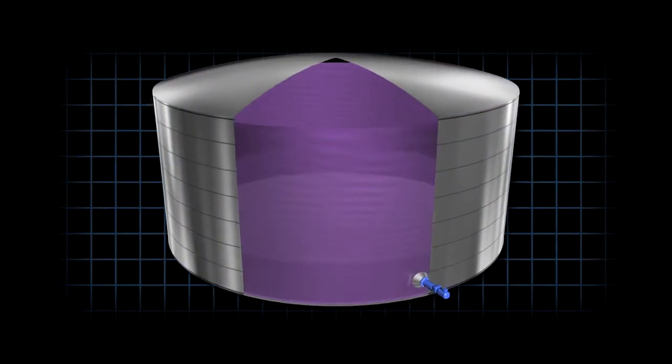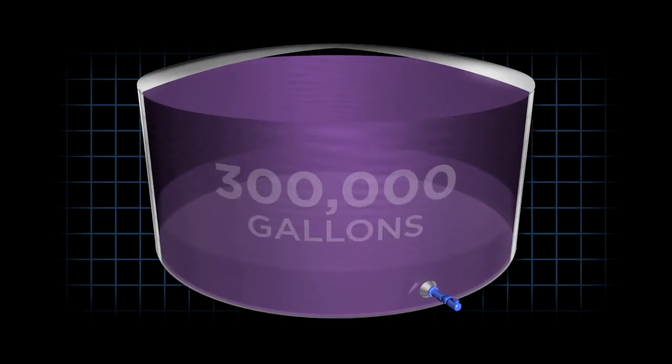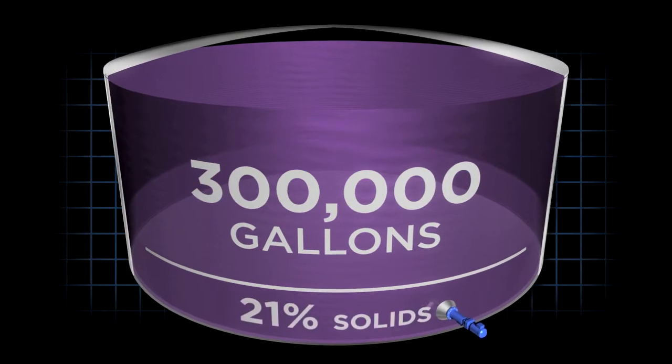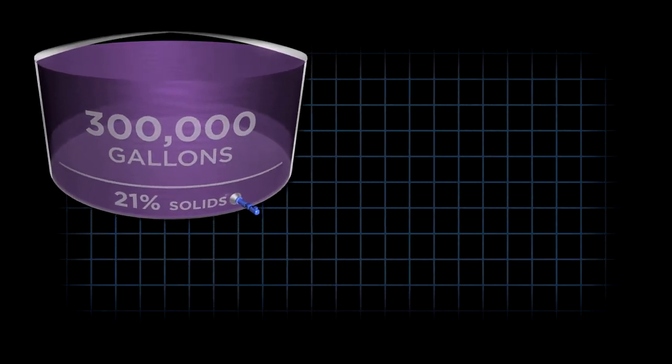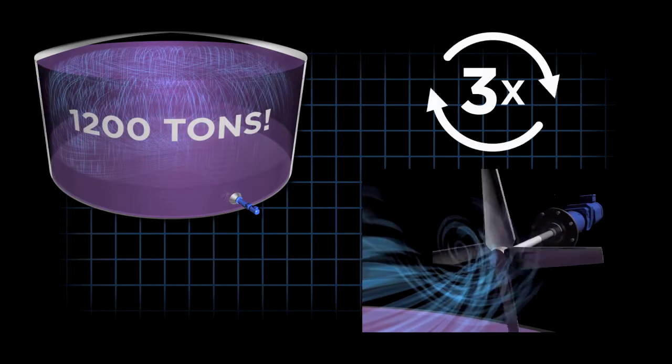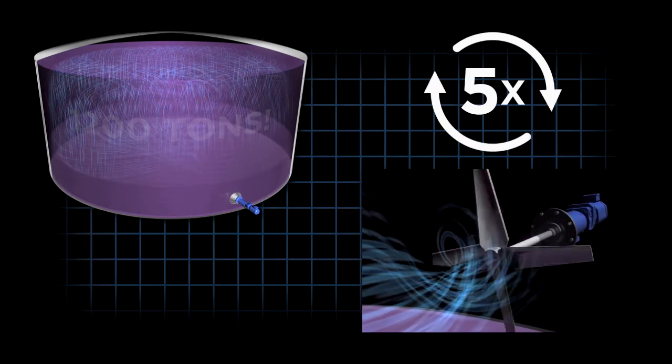Here's a huge wine storage tank in California's Central Valley. Its 300,000 gallons of wine contain 21% solids, yet its gentle Vinfoil mixer turns the entire 1,200 tons of wine over 5 times in just 2 hours.